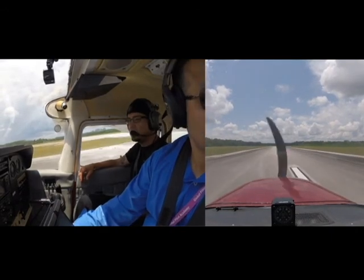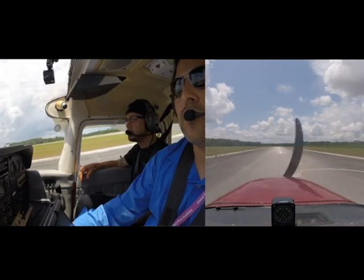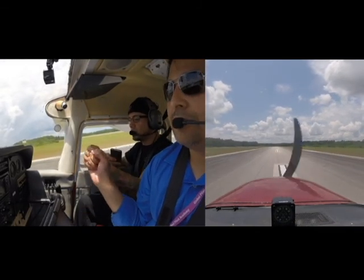733 Delta November, turn left to Alpha 1, and then be a left turn on Alpha. All right, left turn Alpha 1, left turn Alpha, 733 Delta November.